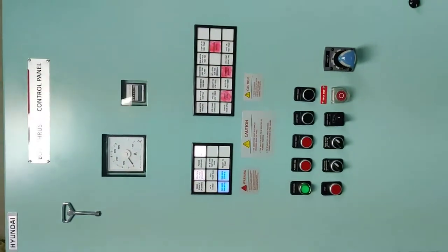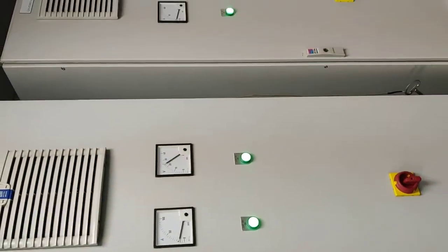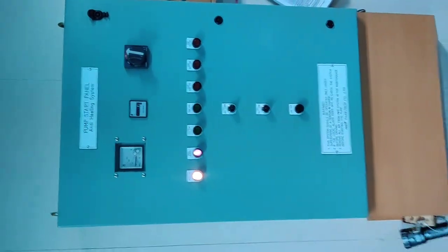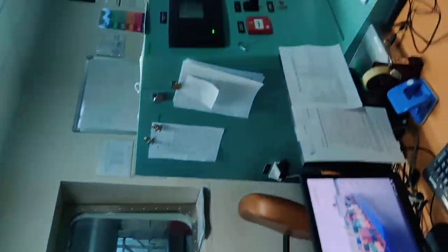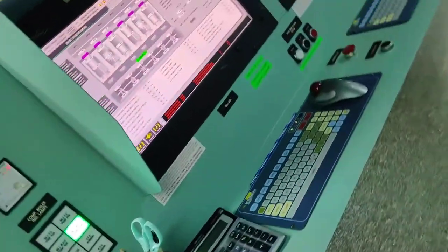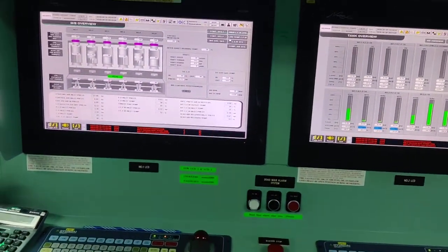This is a control panel for bow thruster. This is for stern thruster. This is UPS supply A and B. Here we have this anti-heeling pump. Now I'm going to show you the screen. So again we have 2 screens here.